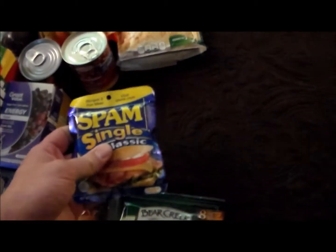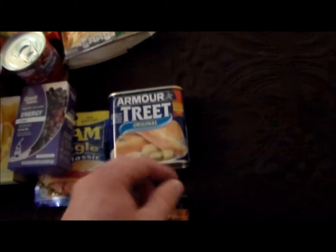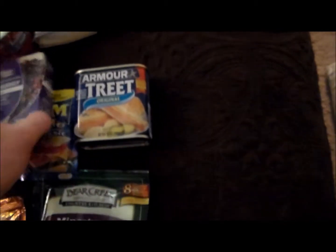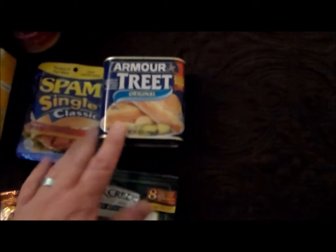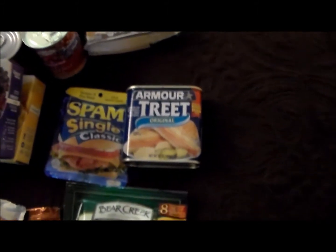Some other meal options, you can get these Spam singles, which are a lot more convenient and lightweight than, say, the can. This isn't Spam brand, but this was cheaper, so I got it. So here's another option for protein. You can cut into a meal or just eat it, I guess, if you're into that.